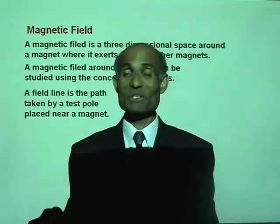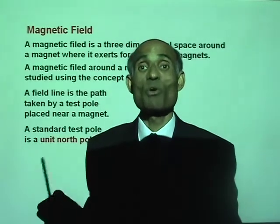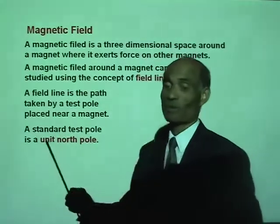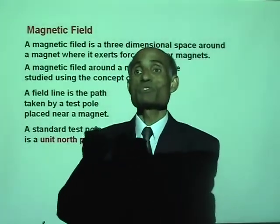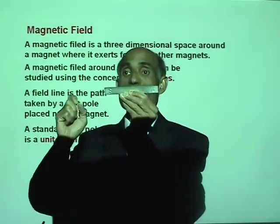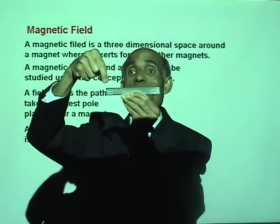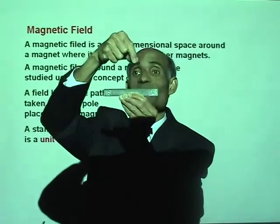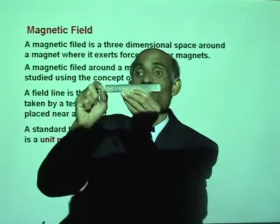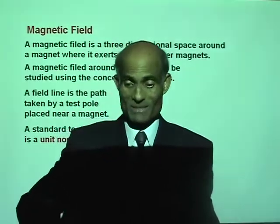And what is our test pole? The standard test pole in magnetism is a unit north pole. So, if I want to trace out field lines of this magnet, all I need to do is place the test charge anywhere and trace the path taken by that test charge. The path followed by that test charge will be the field lines of the magnet.